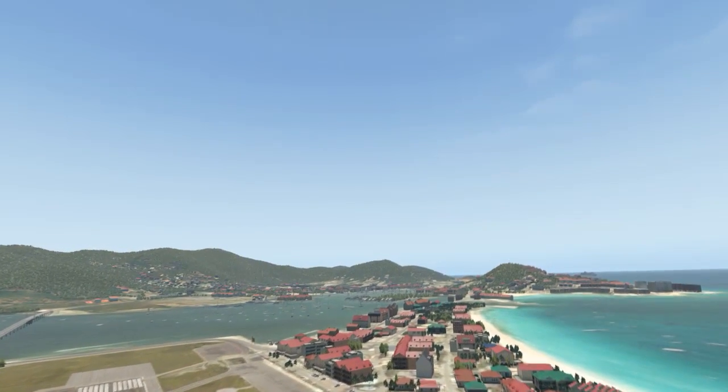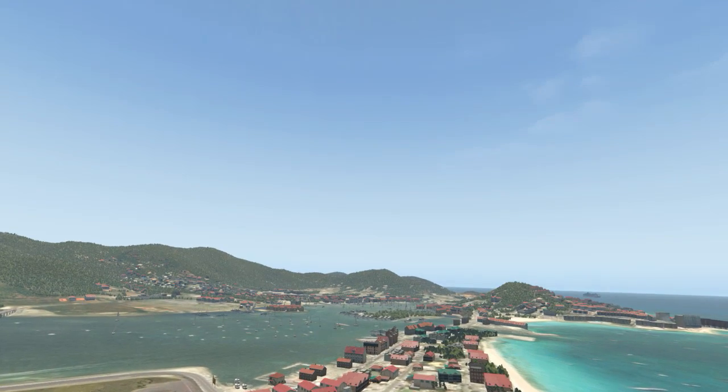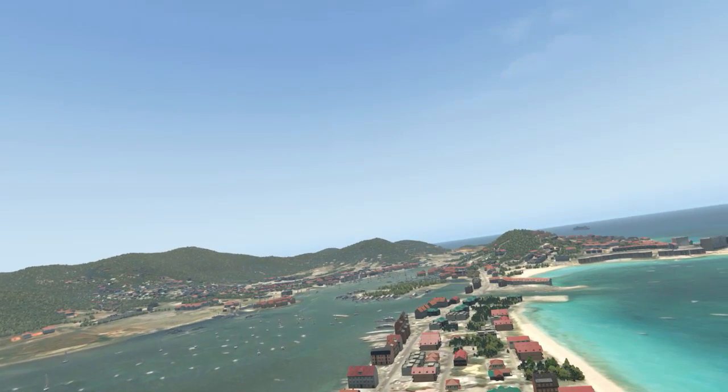So as we head across the island there, we're above the runway, and we're just going down over the island. The scenery is really quite breathtaking.